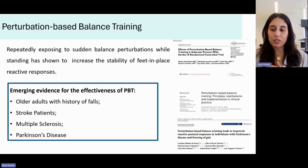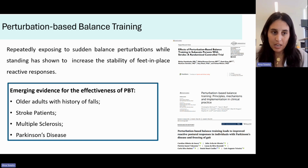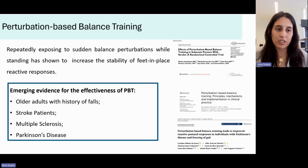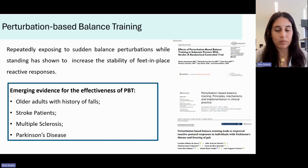And so there is already a good amount of evidence regarding the effectiveness of perturbation-based balance training in older adults without any history of falls, so let's say healthy older adults, but also older adults with a history of falls or with a higher fall risk, more fragile, there's already a good amount of research on this. For stroke patients, for multiple sclerosis patients, and for Parkinson's disease patients also. So these are maybe the more researched clinical populations or groups where this method is showing very good results.